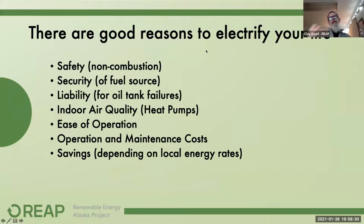I would say there are good reasons to electrify your life. There's the safety issue of not using combustion either for heat or transportation. Some folks talk about the security of not having to worry about their fuel sources, the liability of oil tank failures, air source heat pumps. All heat pumps have superior air quality characteristics. They circulate air and filter air. It's certainly cleaner than a furnace or a wood stove.